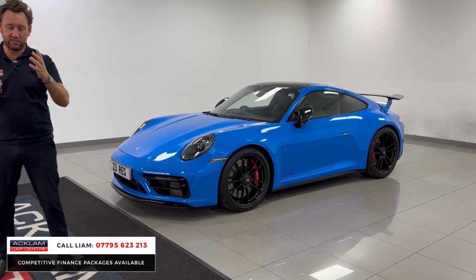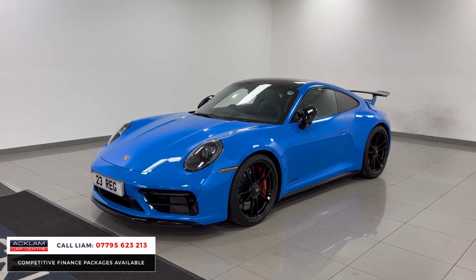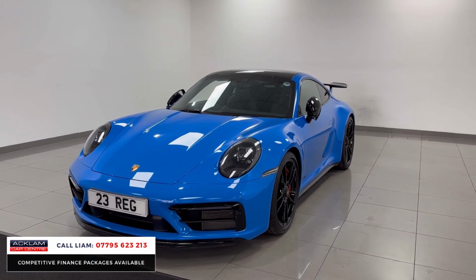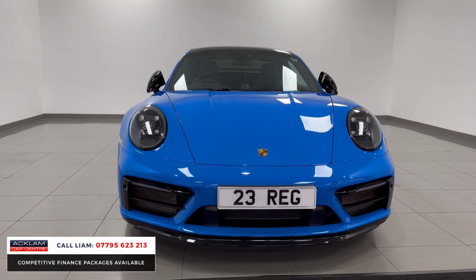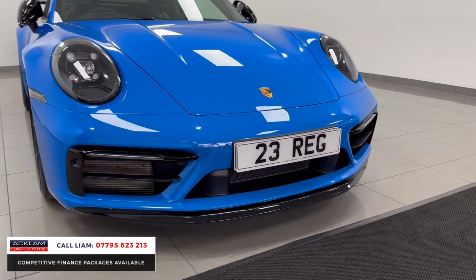The selection of Porsches we have and we sell is phenomenal. We've sold 3 today. This has just arrived, shark blue, so an unbelievable colour, 911 Carrera 4 GTS. So you've got GTS, you've got the 4-wheel drive, you've got the extended horsepower to 480, but it's about the extras. Shark blue, Aero Kit, gloss black exterior styling kit.